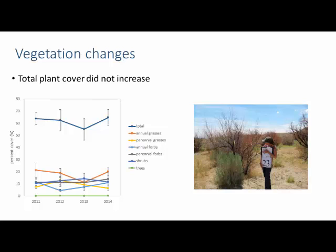So if you just look at this, this is the total cover. So it definitely did not increase. It went down a little bit, actually, in 2013. That reduction is mainly due to annual grasses going down in 2013. And I'll get back to why that's probably true in a second. These are all divided up into life-form classes. There's not a single life-form class that had a dramatic increase that we saw.